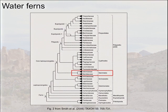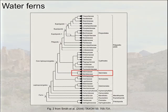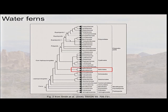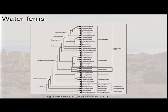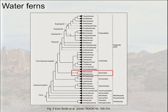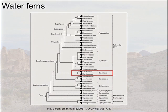Marceliaceae and Salviniaceae form a clade within the larger group of leptosporangiate ferns. Leptosporangiate ferns represent most of the fern diversity we see in the world today. Most of these leptosporangiate ferns are what we call homosporous. So, in case you don't remember your plant life cycles, I just wanted to go through this quickly to let you know what the difference is.